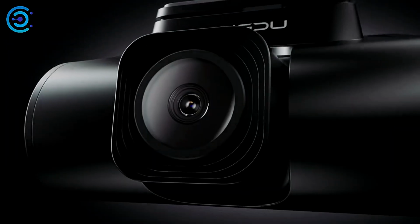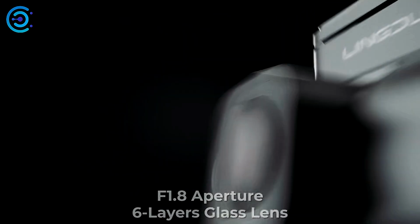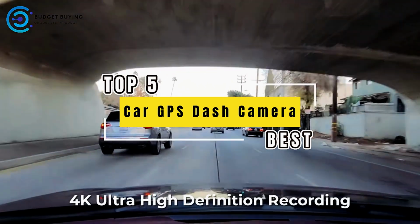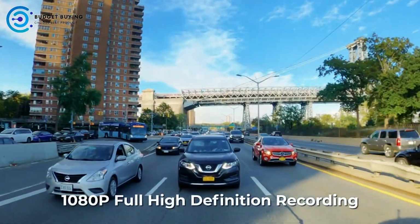A reliable dash cam is a must-have for any driver looking for security, peace of mind, and evidence in case of accidents. Today, we're counting down the top 5 best car GPS dash cameras, highlighting their features, pros, and cons to help you make the best choice for your vehicle.